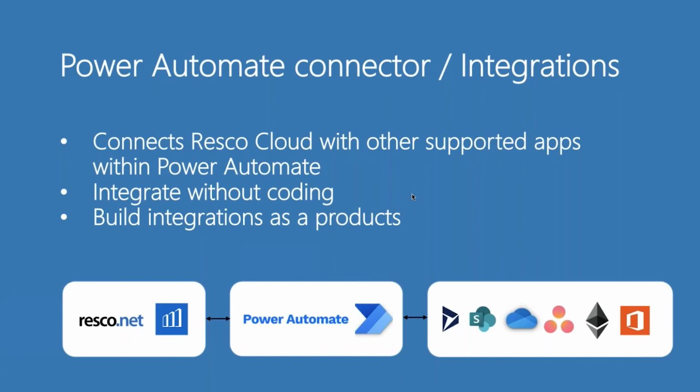You can connect many applications with Resco Cloud in one place, such as SharePoint, OneDrive, Asana, SAP, Office, or even blockchains if you are interested in.